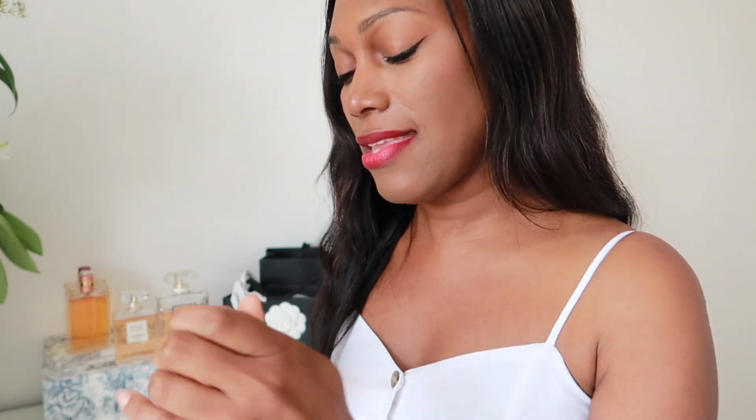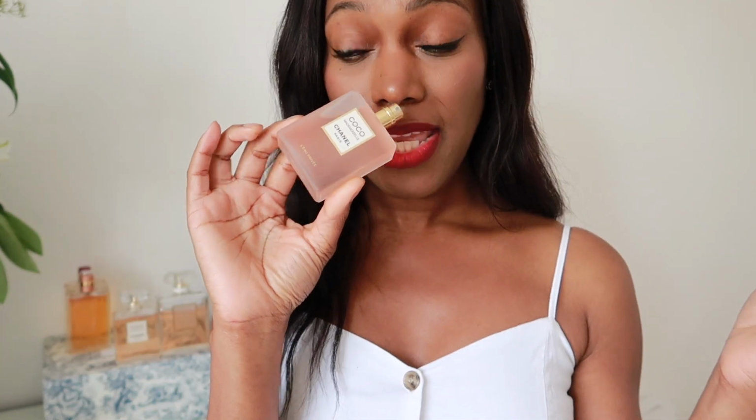Now this version is orange, rose, jasmine, and musk. It's very soft. There is no patchouli in this version. I think at the time this would have been perfect for me because I really love the orange and rose notes. It's really feminine, really pretty. And now this is just very soft, clean, airy. You could wear it in the daytime as well, or if you don't want a fragrance that's too strong, then I do recommend this.